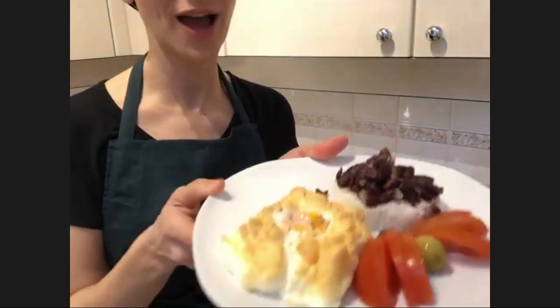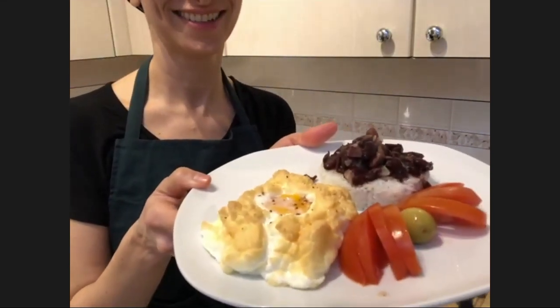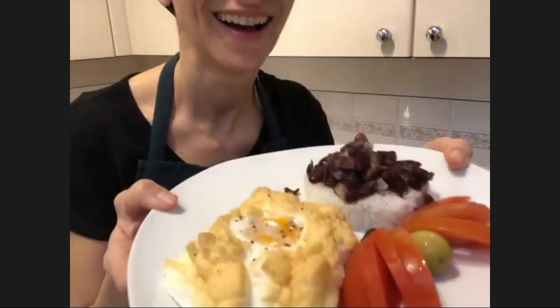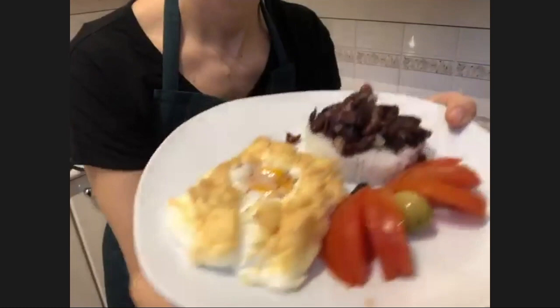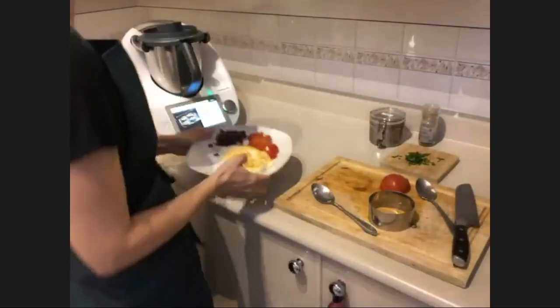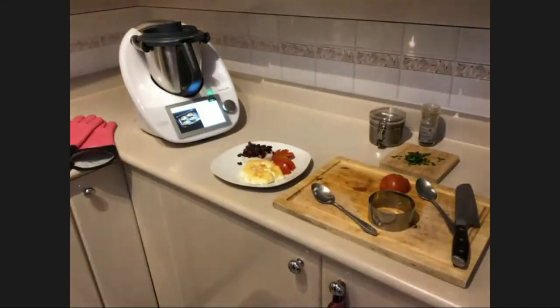What a quick lovely breakfast and brunch. Yum. It's yummy. Yum, yum, yum. Monica, I'll cut it for you to see how it looks on the inside.